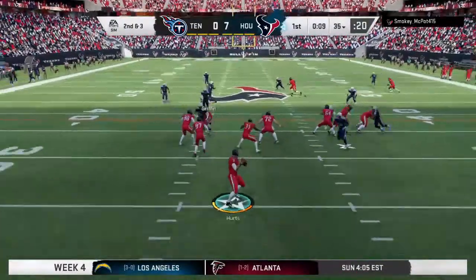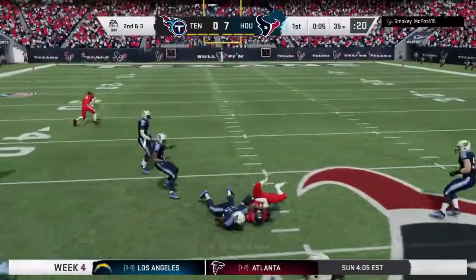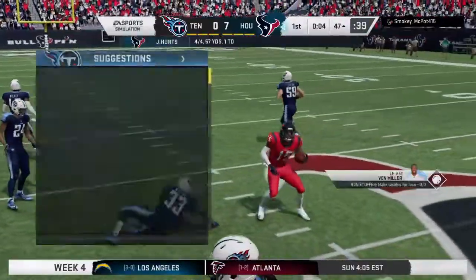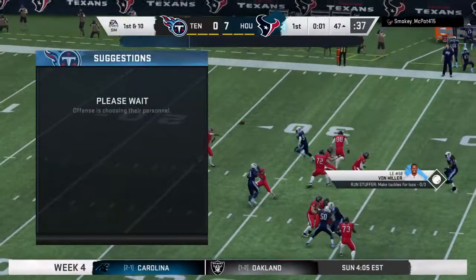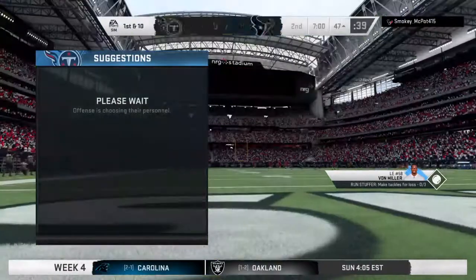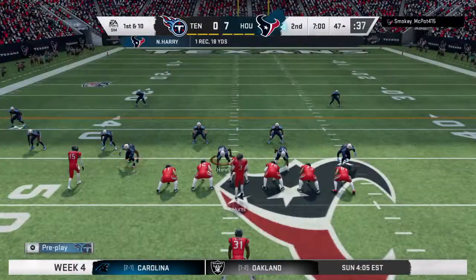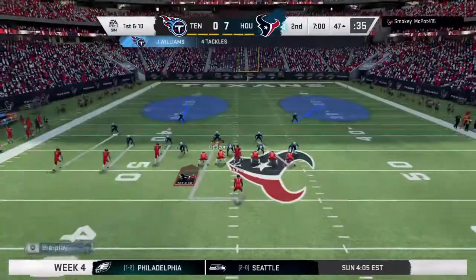Here's a play fake as they set up to throw. Gets this into the hands of N'Keal Harry. And he'll be taken down, but not before he works it past the 50. That one good for a first down pickup of 18 yards. After one, 7-0 on EA Sports. Ready for the second quarter from Houston.